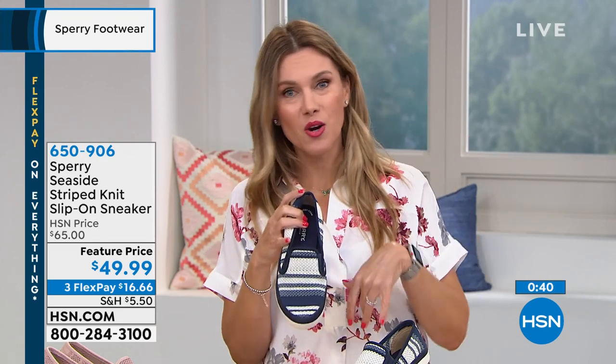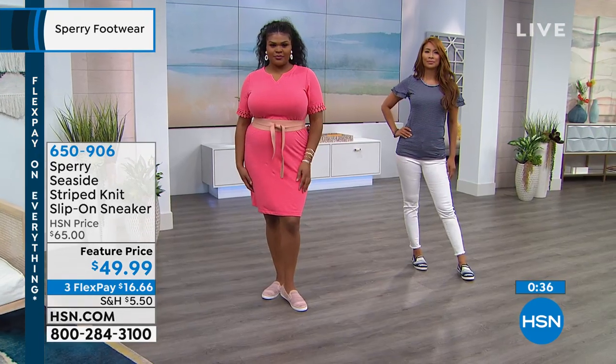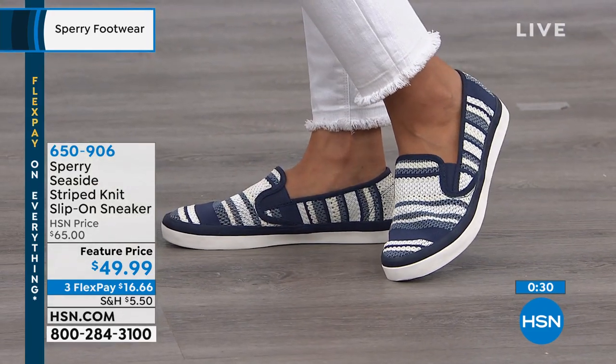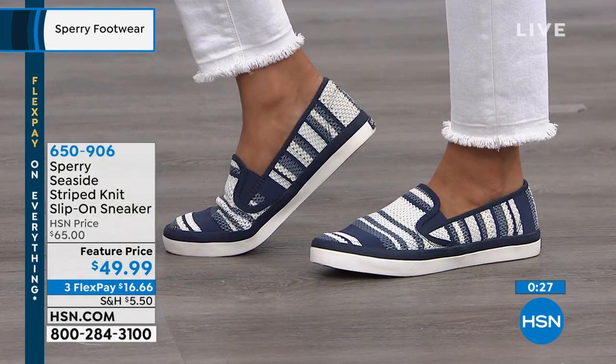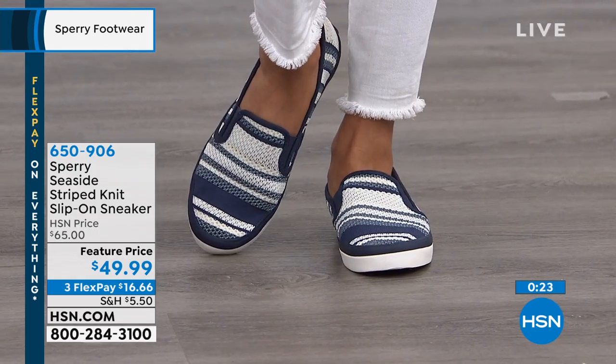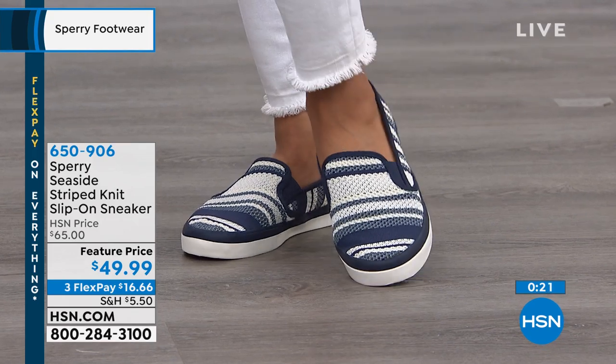We know that when you're shopping here at HSN, you might be buying a handbag, you might be buying some clothes, maybe our Today's Special, and so putting the full price down today for a pair of shoes might be like, well, I don't know that I want to do that. But for $16, I think I can afford to get these home and try them out, especially if they speak to you. If you like the style, you like the color choices, easy slip on, slip off.